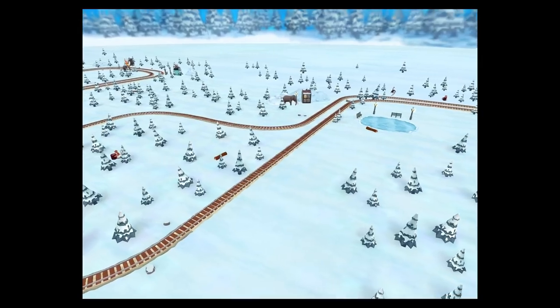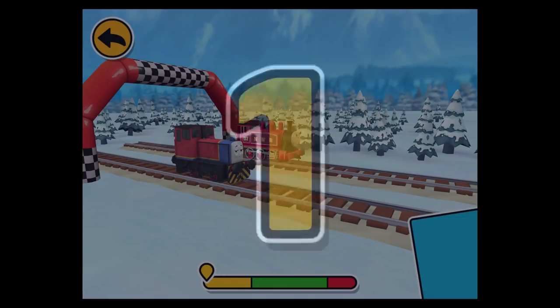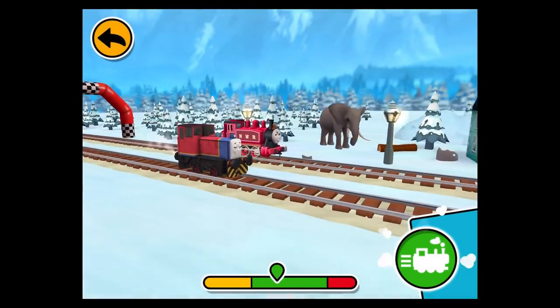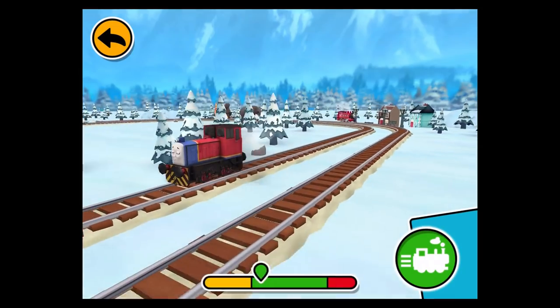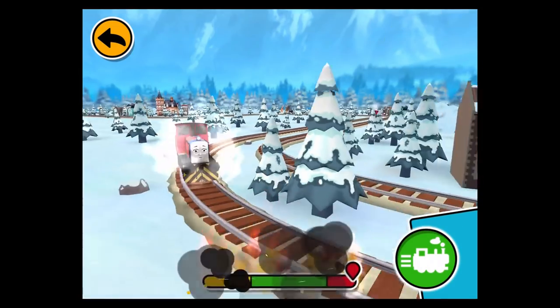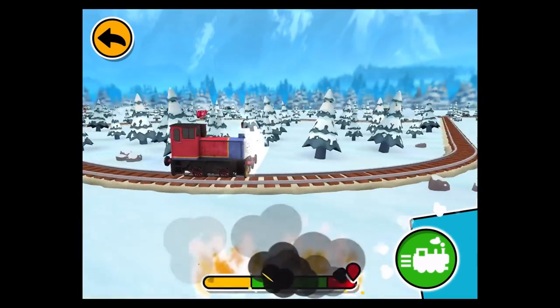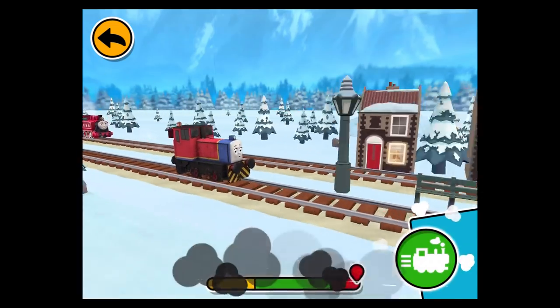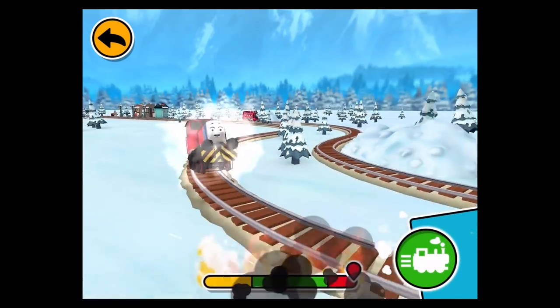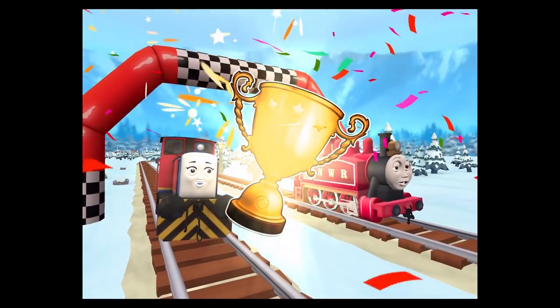Let's race! Three, two, one, go! Marvelous! Let's go! Hold the big train button to go! Congratulations!